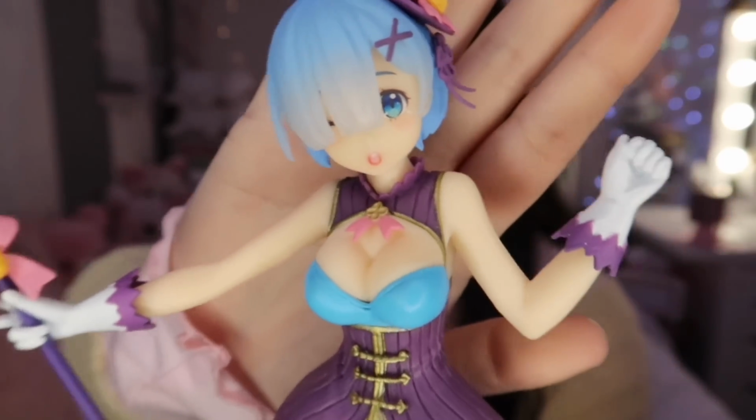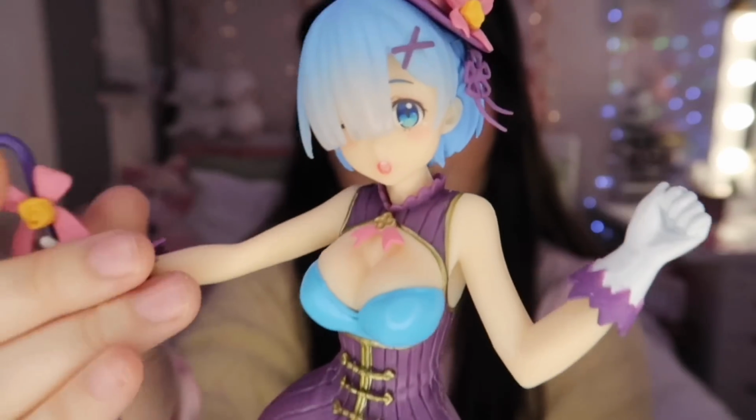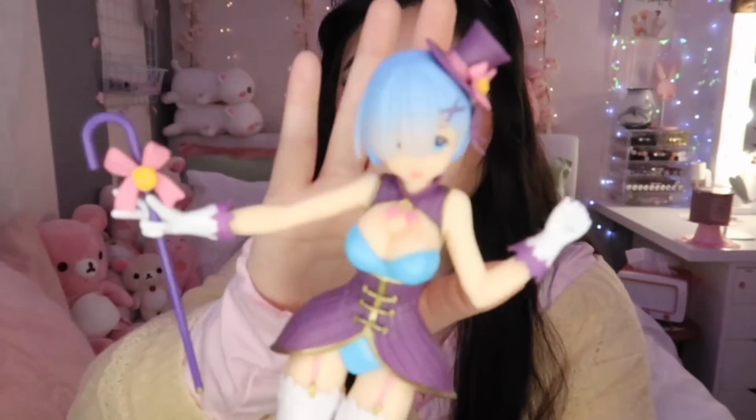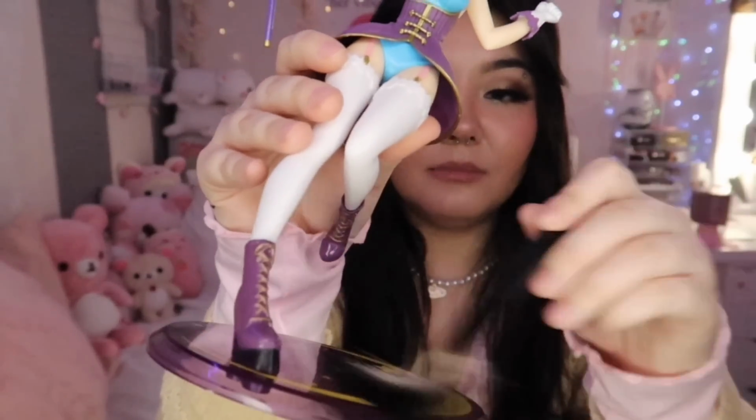The lighting is going to make them look a little funny, because she is definitely not that weird dark color that y'all see. It's just the type of lighting setting that I have on the camera. But this is a magician Rem, and she's a little dusty, so I went ahead and brought my makeup brush for dusting. Thank God you can't see the dust flying in the air, because it's crazy. But yeah, this is how I like to clean my figures off, just by dusting them with a little makeup brush.